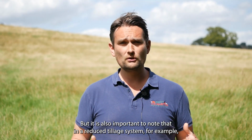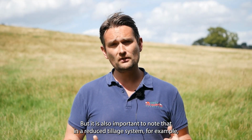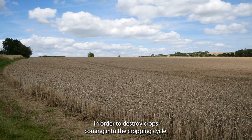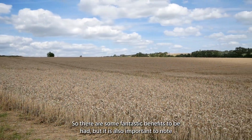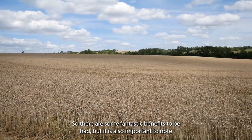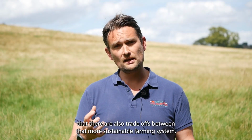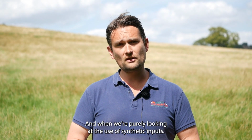But it is also important to note that, in a reduced tillage system, for example, you are likely to be more reliant on, for example, herbicides in order to destroy crops coming into the cropping cycle. So there are some fantastic benefits to be had, but it is also important to note that there are also trade-offs between that more sustainable farming system and when we're purely looking at the use of synthetic inputs.